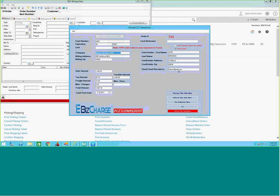Now we have the send email receipt, and we're going to close. We're going to get rid of this again. I don't want to irritate my coworkers. And you'll notice the authorization block is gone, and that's because there is no more authorization. We're simply going to process this now.